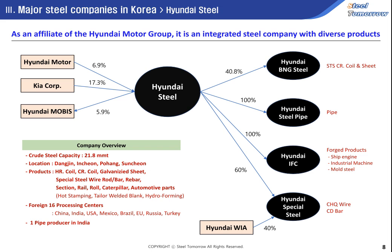Products from Hyundai Steel include hot-rolled coils, cold-rolled coils, galvanized sheets, special steel bars, wire rods, rebars, sections, rails. Key domestic steel subsidiaries under Hyundai Steel are Hyundai BNG Steel producing stainless cold-rolled products, Hyundai Steel Pipe producing steel pipes, Hyundai IFC producing forged products, and Hyundai Special Steel producing CHQ wire and CD bars. It has 16 processing centers as overseas subsidiaries, spread across regions where Hyundai Kia Motors' global automotive factories operate.